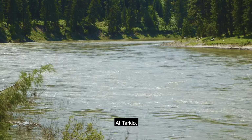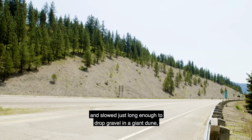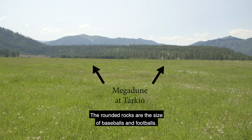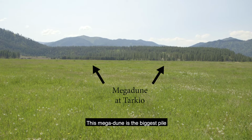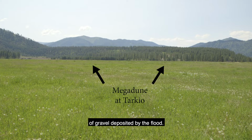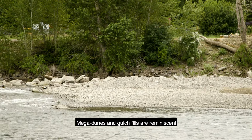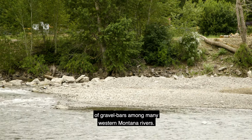At Tarkio, the river course snaked through the canyon and slowed just long enough to drop gravel in a giant dune 500 feet above today's riverbed. The rounded rocks are the size of baseballs and footballs. This megadune is the biggest pile of gravel deposited by the flood. Megadunes and gulch fills are reminiscent of gravel bars among many western Montana rivers.